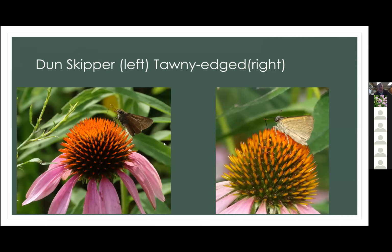One that looks just like a little wedge of chocolate is the dun skipper, and it feeds on sedges. A lot of the woodland sedges actually are fine for it. Tawny-edged skipper on the right will even feed on lawn grasses, and I didn't have a single one in my yard last summer.